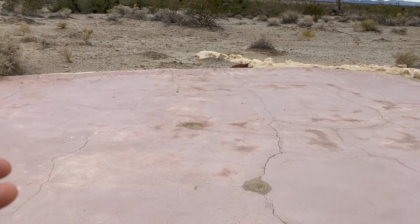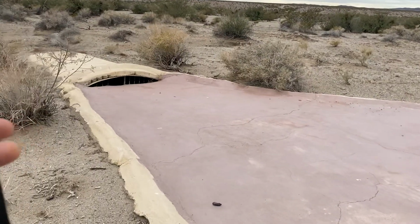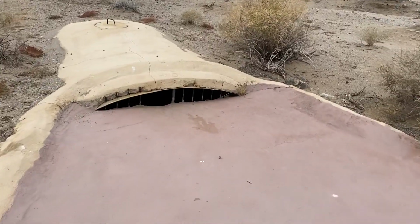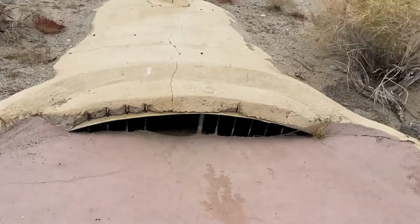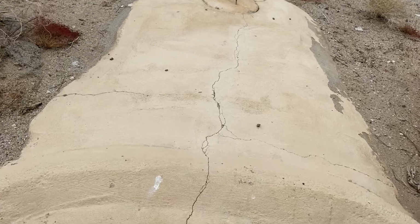Is it made to just collect rainwater? So when it rains, then you open this valve up, because it seems like you get all kinds of debris and stuff down in there. Now there is a date on it. It says 46.